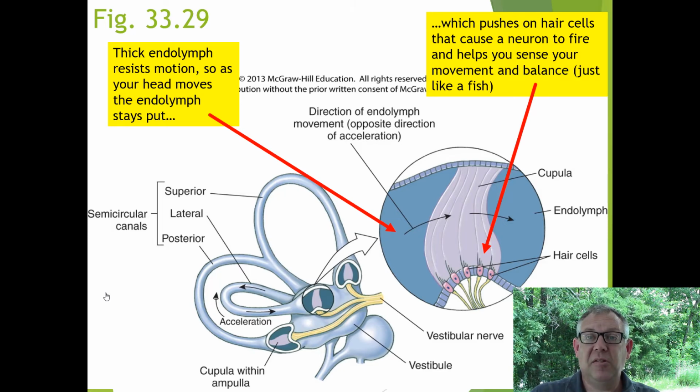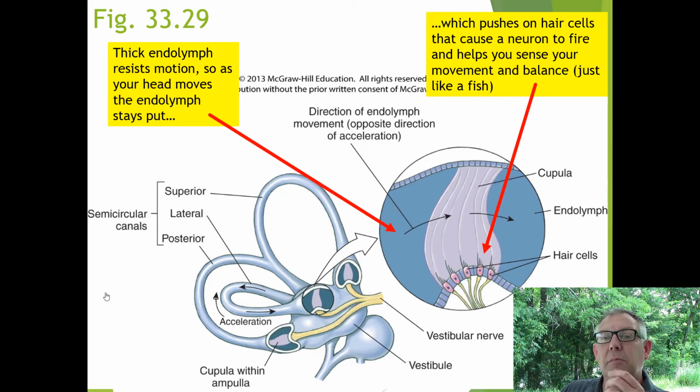When you push on those hair cells, when you distort those hair cells, that opens up the channels, lets sodium run in, and causes the nerve to fire. And so that's, again, how that inner ear helps you with movement and balance. Because as you're moving, the endolymph isn't moving as fast, but that causes those hair cells to fire, just like happens in a fish.